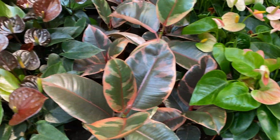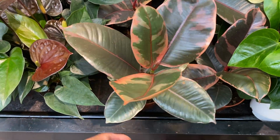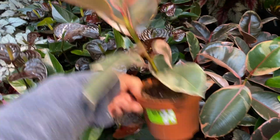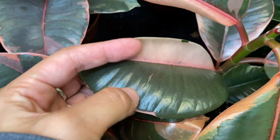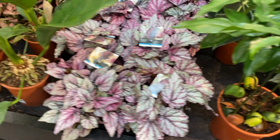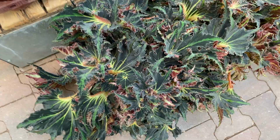On this side, some more traditional anthurium and some cute, I haven't seen these before, but rubber trees with pink instead of white. They call them Ficus albilis. And this leaf has a half moon variegation. More cool looking begonia and some anthurium jungle king. Look at that. The roots are insane.